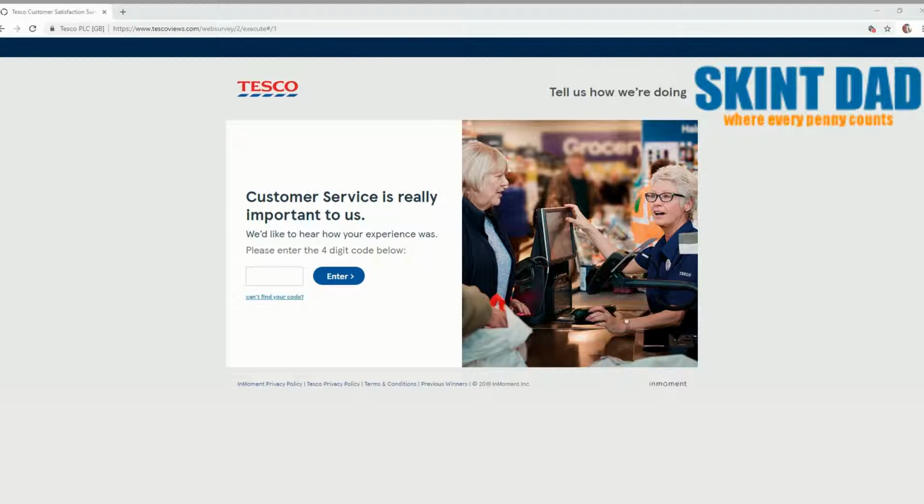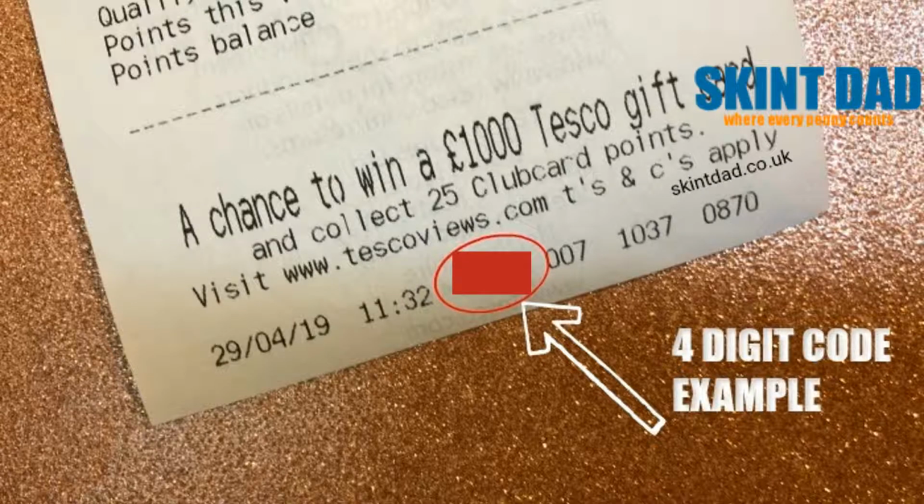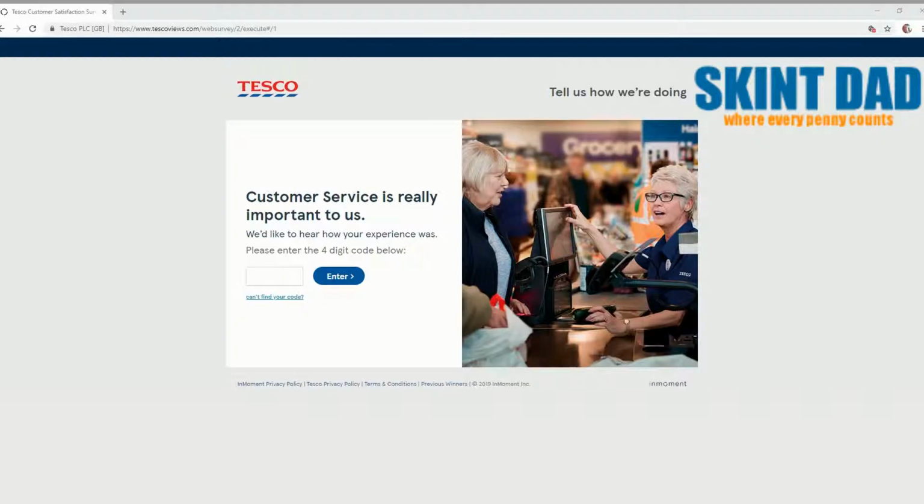You may not have seen this before, but if you look at the very bottom of your receipt, you've got details there that you probably just skip over. Within there, it pushes you through to the Tesco Views website and asks you to fill it in. I'm not sure if you've done it before, but it's well worth doing just to get some of these free points. The first thing the site is going to ask you for is a 4-digit code.